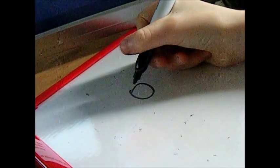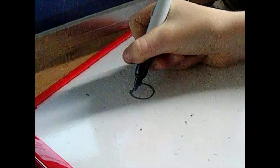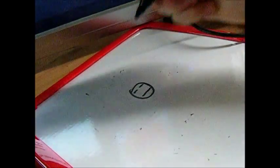Perfect. Here's a whole list of emojis. I'm gonna draw this one. There's so many emojis to draw. How can I draw all these? So I'm gonna draw the creepy one. There it is. The creepy emoji. I think it's pretty good.